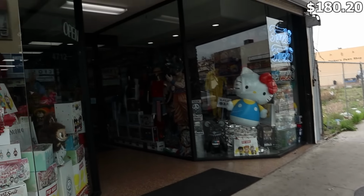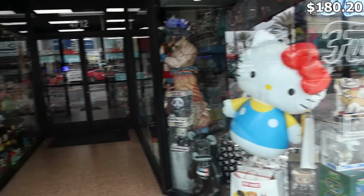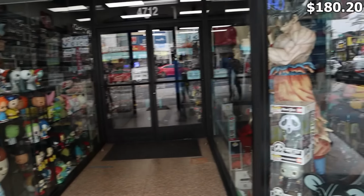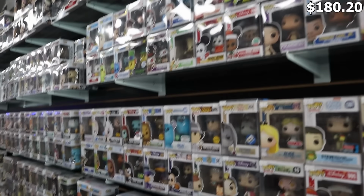Here we go. Alrighty, folks, first stop is going to be Evasive Studios over here, one of my favorite stores in the LA area. Obviously, we're going to head in and see what cool grails they have, but this store is legit, guys, one of my favorite. So I think you guys are seeing this as I'm seeing it, but this place obviously has tons and tons of Funko Pops, but they honestly have a little bit of everything.